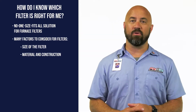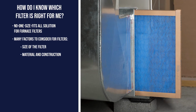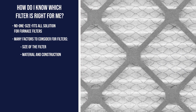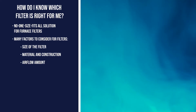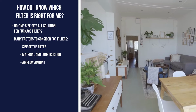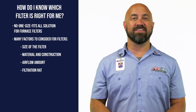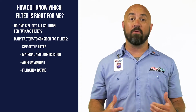Next is the material that the filter is made out of. Some filters are made from inexpensive materials or use a crisscross pattern. While these often are cheaper, they tend to provide less filtration. Third is the amount of airflow. Proper airflow is vital to any HVAC system. A clogged filter can lead to problems in the long run, from being less comfortable in your home to a complete shutdown of your system. Lastly is the filter's rating at how efficient it is in removing particulates from the air.